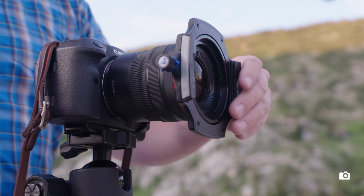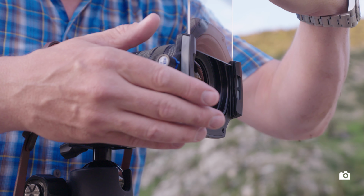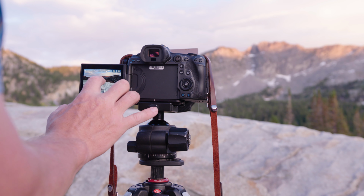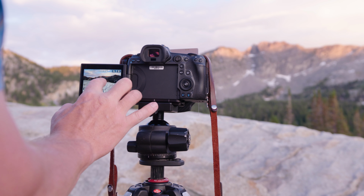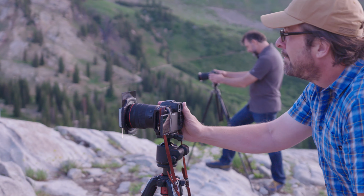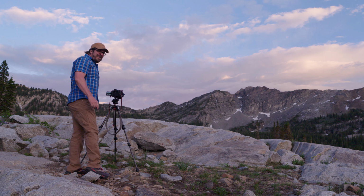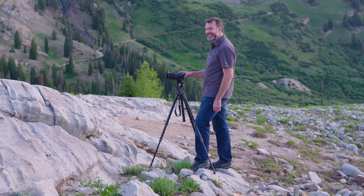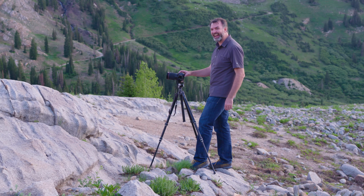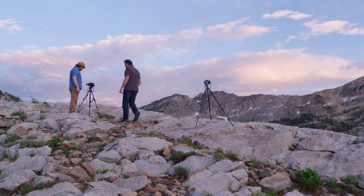In addition to my circular filters, I was able to use a standard-sized filter kit as well. And as the final light of day lit up the peaks before us, Dave and I couldn't help but smile at the incredible surroundings we found ourselves in. The trees, rocks, and clouds above absolutely glowed with all the colors the setting sun could offer. And it reminded me of why I'm a photographer and how much I enjoy creating a photograph.